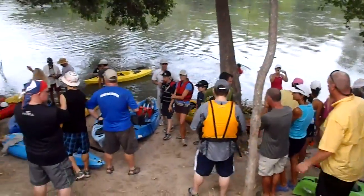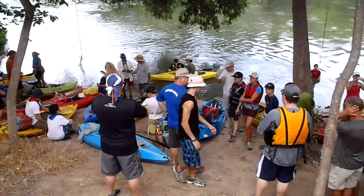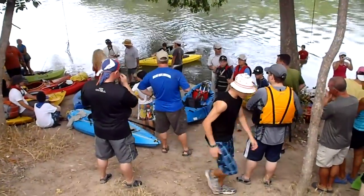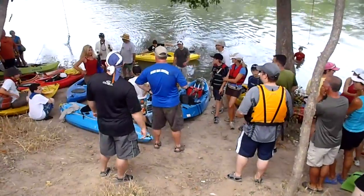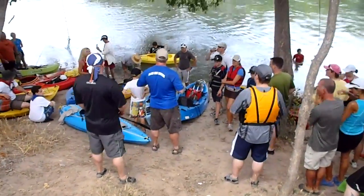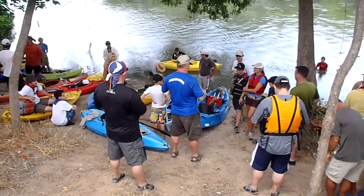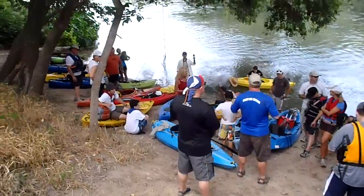All right, everybody. We finally got our shuttle set up and we're ready to go. Looks like the count I've got is 34 boats on the river. Pretty good turnout. A couple things I'll tell everybody here. One is the river's running pretty good. The last read I had on it was 1200 CFS.